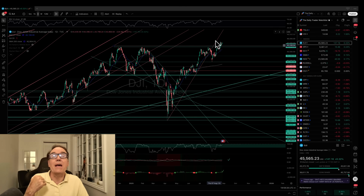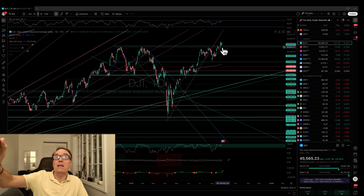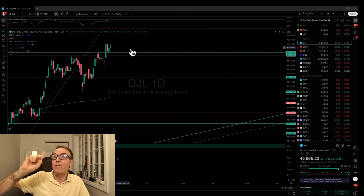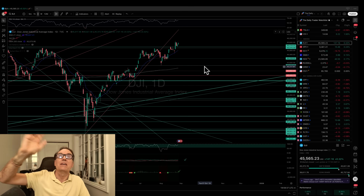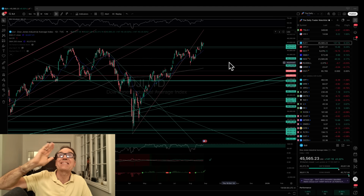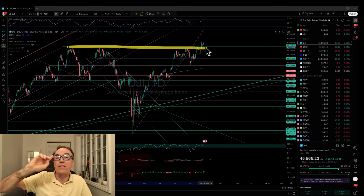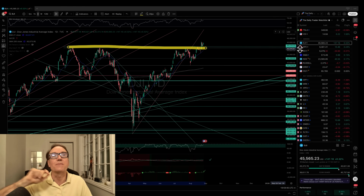Dow Jones, we had a break above 45,210. We are maintaining ourselves above. Look at this. It has been 4 days. This is nice. Dow Jones is closing significantly higher. It could not break above that line before, and now we are breaking. This is a good sign.